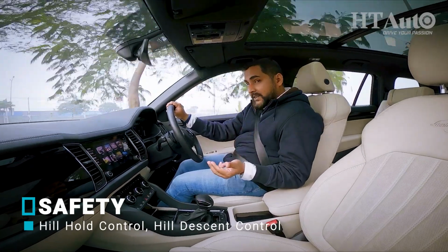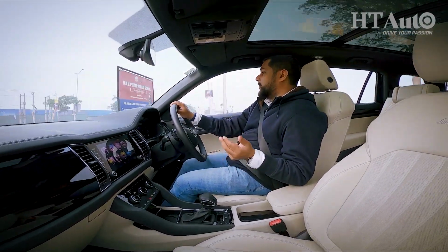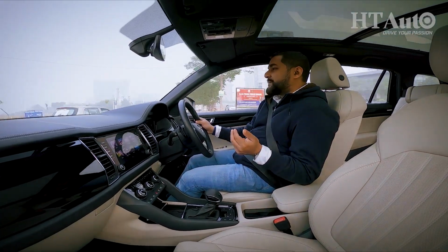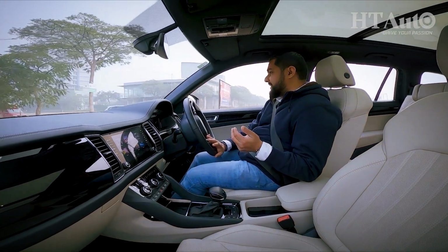On the flip side though, at triple-digit speeds on open roads, while the straight line stability is great, I would have preferred more feedback from this steering.